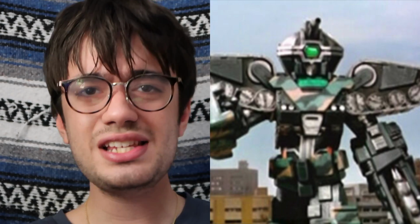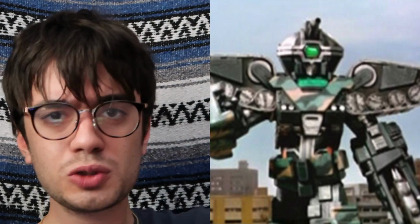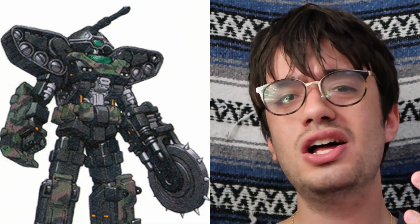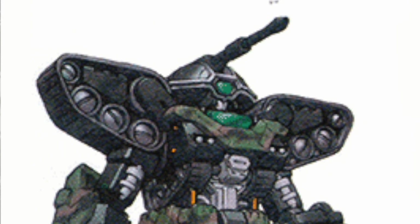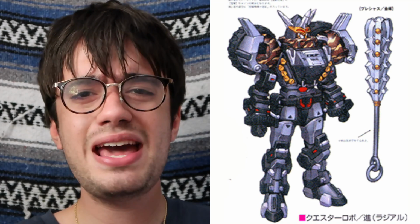Now the Quester Robos are really cool, specifically the cannon one. It has like an army thing on its head that shoots cannons. It looks pretty cool. He also has a saw on his hand, literally like a horror movie monster but as a robot. That can just vroom, that should just cut through the Megazord right off. And the Radial one just had a huge club, like a caveman-like club.